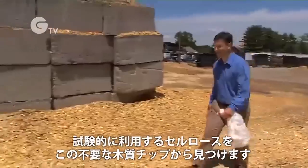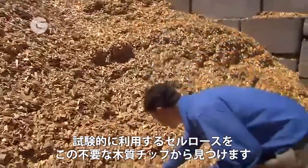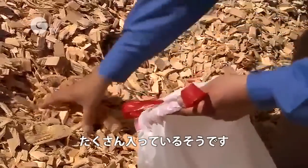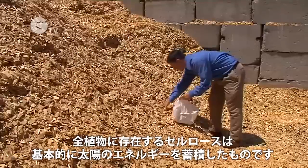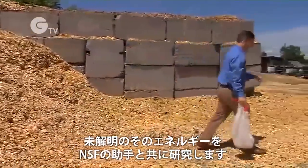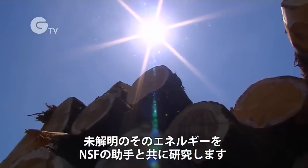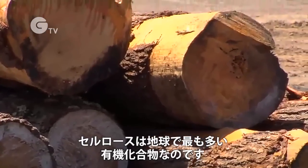George finds all the cellulose he needs for our demonstration in this pile of discarded wood chips. In this wood is stored energy, and according to George, lots of it. Cellulose is basically stored solar energy that's found in all plant material. George, with the help of the National Science Foundation, is working to unlock the sun's energy that's stored in cellulose, which just happens to be the most common organic compound on Earth.